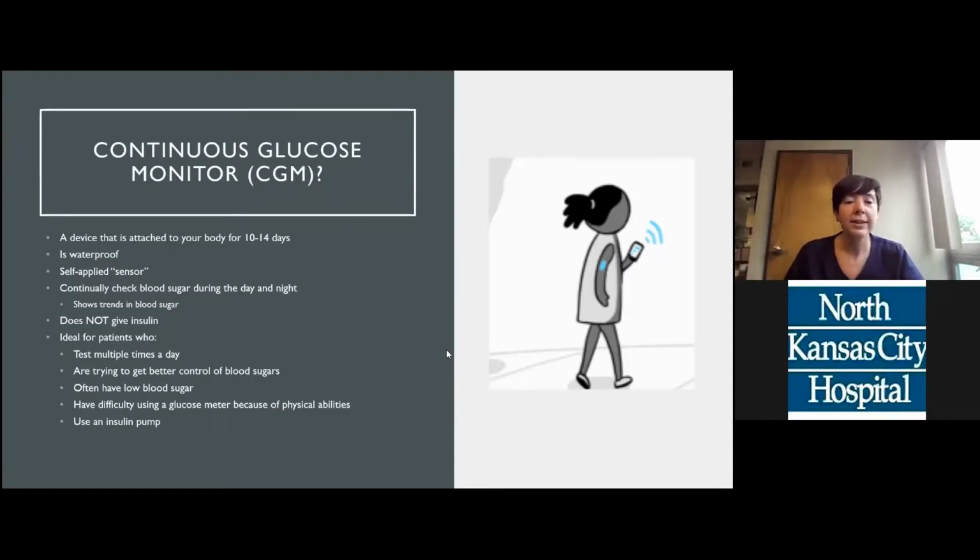Okay. This is ideal for people who test multiple times a day. So, if you're testing once, sure, stick your finger every morning. I just did, and it was fine. But if you're testing 3, 4, or more times a day, this can be really beneficial. It's great for patients who are trying to get better control of their blood sugars. So if your blood sugars are constantly running high and you are struggling to figure out what's going on, this can tell you so much more information than just 1 to 2 tests a day.